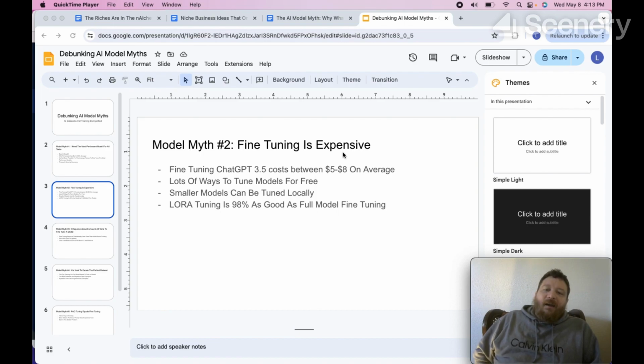And then the bottom line, and I'll get more into this as we go further, but I do want to highlight it up front, is that all of this is reliant on LoRA tuning. LoRA tuning is essentially training and fine tuning a small number of parameters, rather than the whole entire model. What has been found with that is that it's about 90% as good as full model fine tuning. And that allows you to fine tune a model for about $5 to $8 on average. So that's what we're talking about overall within this discussion, just making that clear up front.